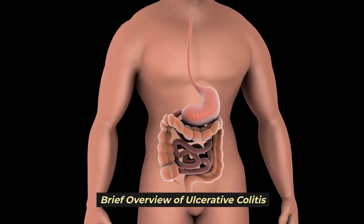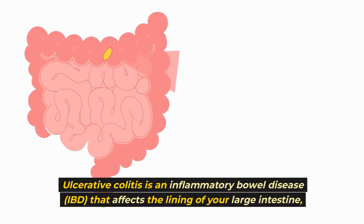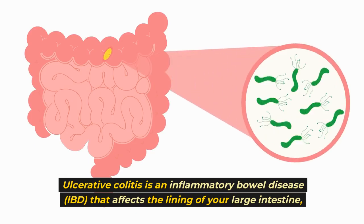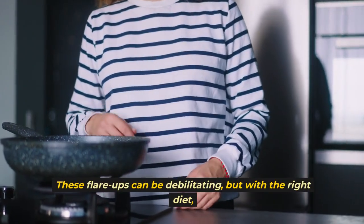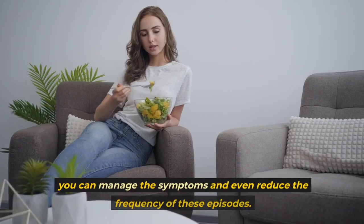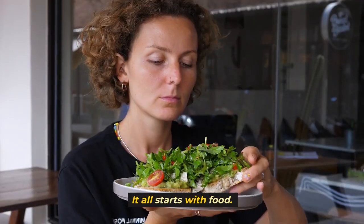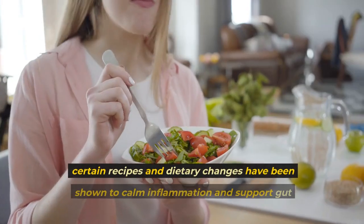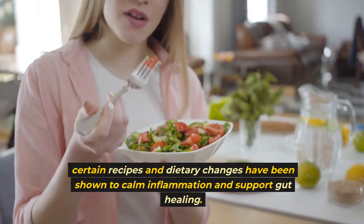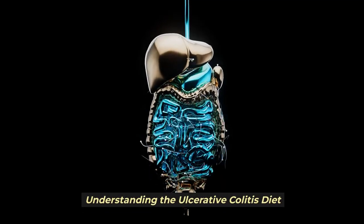Brief overview of ulcerative colitis. Ulcerative colitis is an inflammatory bowel disease, IBD, that affects the lining of your large intestine, causing symptoms like abdominal pain, cramping, and frequent diarrhea. These flare-ups can be debilitating, but with the right diet, you can manage the symptoms and even reduce the frequency of these episodes. It all starts with food. While there isn't a one-size-fits-all cure, certain recipes and dietary changes have been shown to calm inflammation and support gut healing.